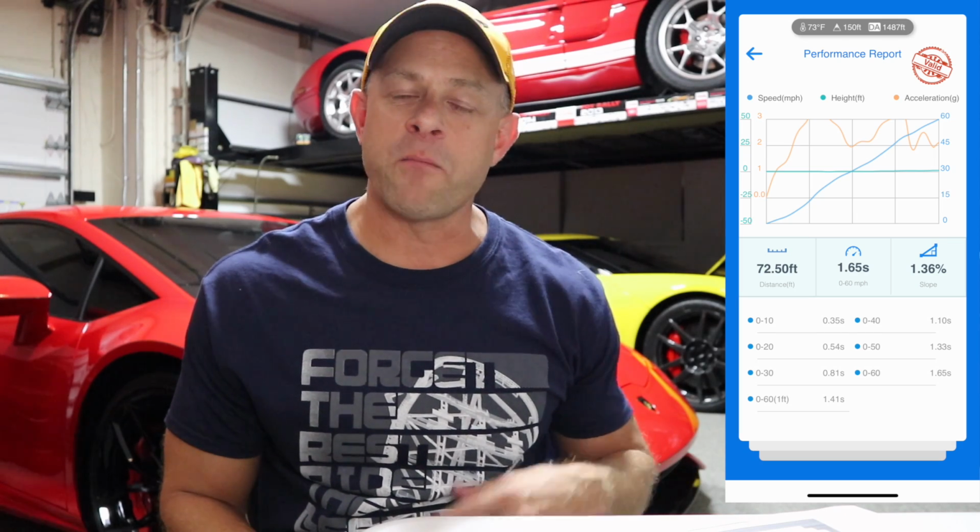So on to the data. 0 to 60 came in at 1.65 seconds, and that is without rollout. So if we're going to compare that against other cars that I've driven and other benchmarks and other magazines and publications, they always use this rollout. So to make it a fair comparison, we add in the rollout that comes from the Dragy device, and 0 to 60 came in at just 1.41 seconds. Pretty amazing.